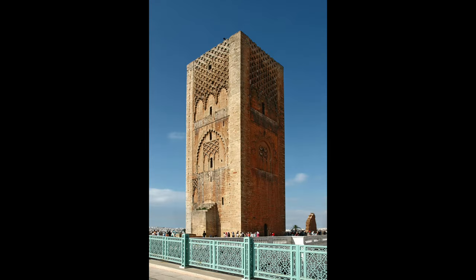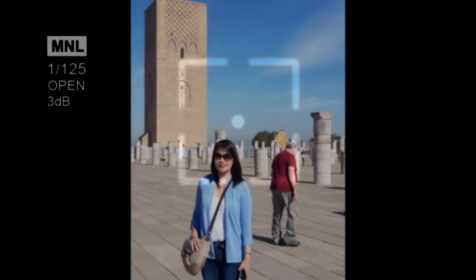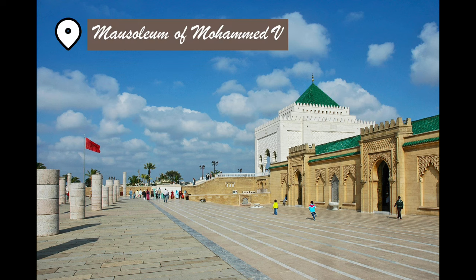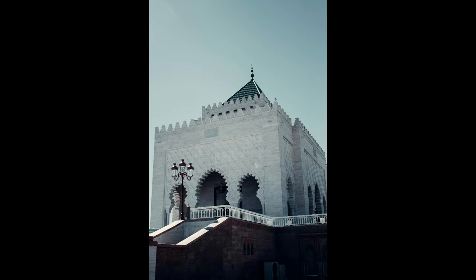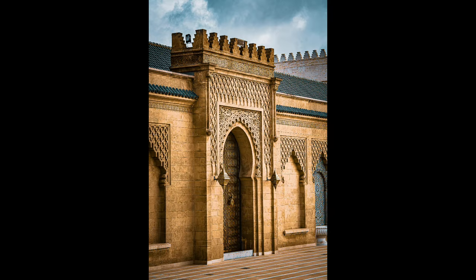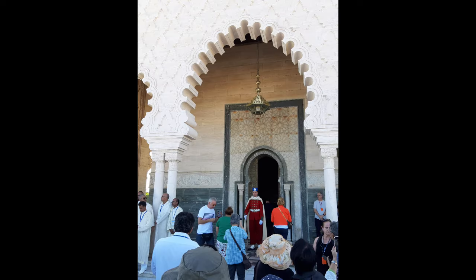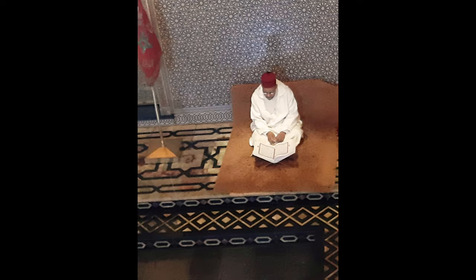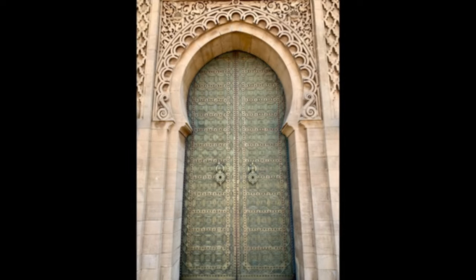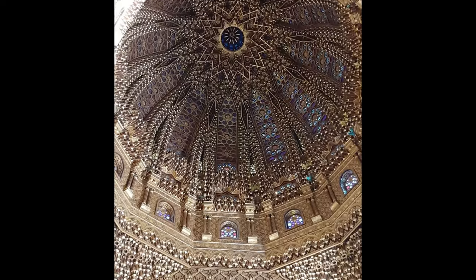This unfinished minaret built in the 12th century stands as a symbol of what was intended to be the world's largest mosque. Right next to the tower is the mausoleum of Muhammad V, a stunning example of modern Alawite dynasty architecture. Inside, the tombs of King Muhammad V and his two sons rest in peace. The lavish, elegant building is rich in details, definitely worth a visit when in the Moroccan capital.